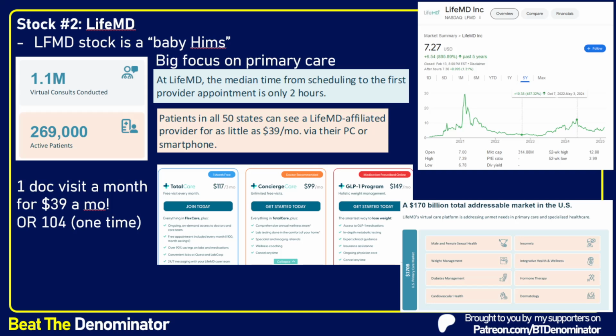They focus on what I'm going to call the medium conditions, more medium problems. HIMSS really focuses on very easy problems, things like hair loss or ED. LifeMD focuses on more medium stuff, like, for example, they can follow people that have diabetes or a chronic condition. HIMSS is a subscription service. It's $39 a month for their most popular plan, and for $39 a month you get 1 doctor visit a month. You can also buy an individual visit for something like $105, and it's a fully digital platform.